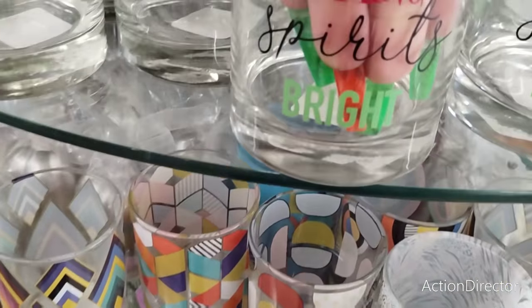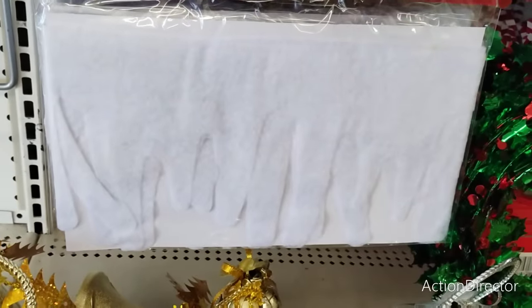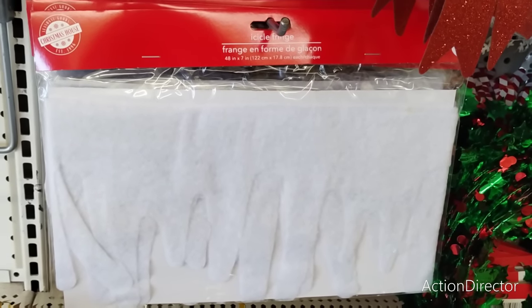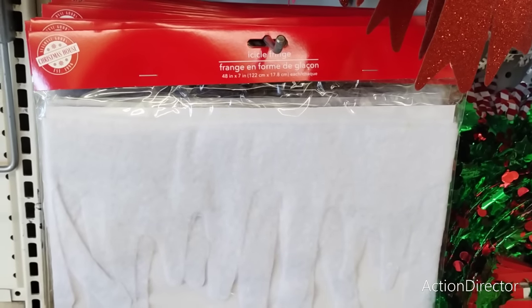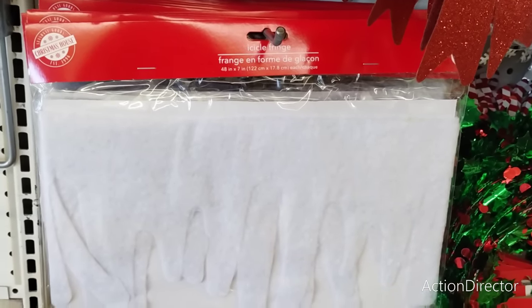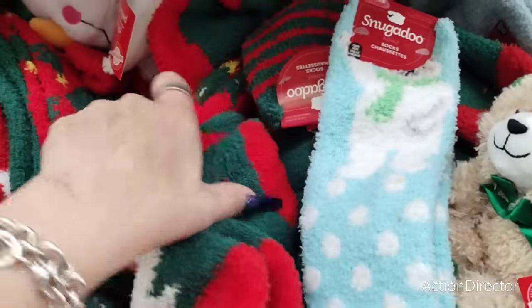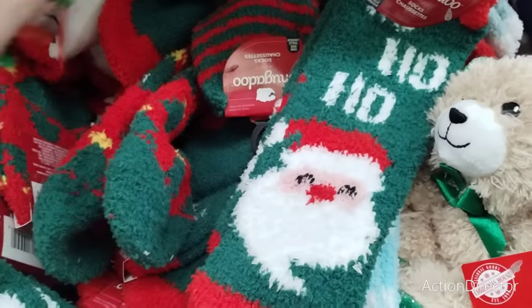Another glass for drinking, making spirits bright. I also have this, the icicle fringe. And you could use that for DIYs or however you want to use them. All right, we're gonna keep going and seeing what else is new here. They have more of the Snuggaloo, the polar bear. And then they also have Ho Ho Ho.